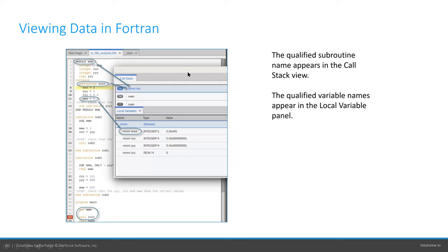If you're viewing data in Fortran and you're looking at a module, then TotalView displays in the call stack the qualified subroutine name, and the local variables also appear in the local variables tab, qualified with the module name.